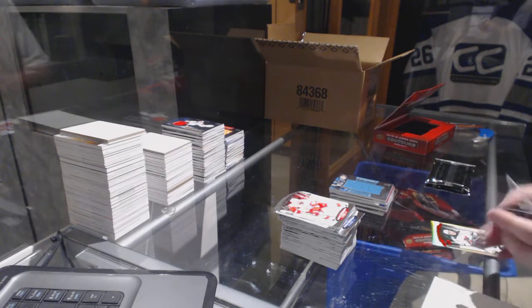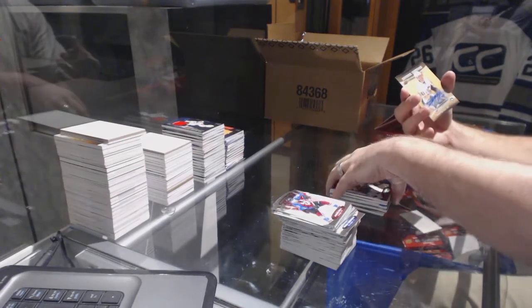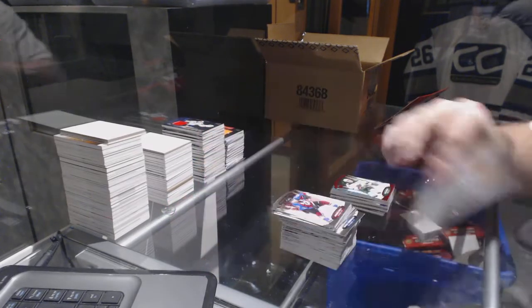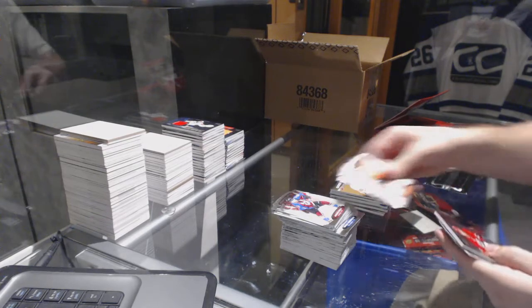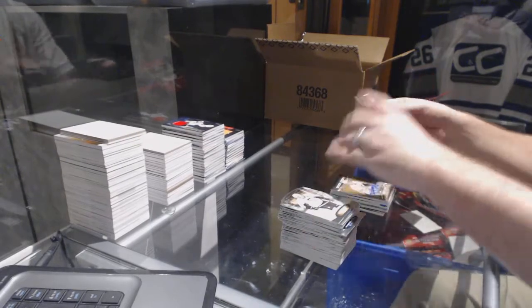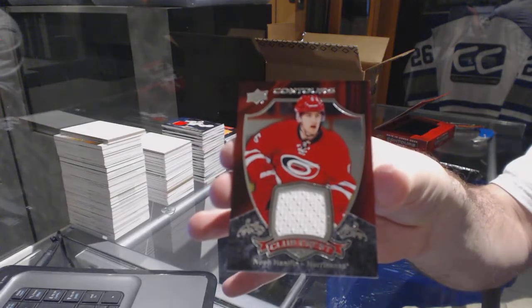We've got for the Minnesota Wild number /99, red base of Zach Parise, rookie resume auto for the Penguins, Daniel Sprung. We've got for the Pittsburgh Penguins $4.99 Evgeni Malkin blue, and a club crest for the Carolina Hurricanes, Noah Hanifin.